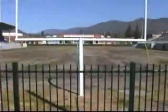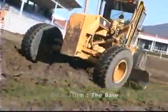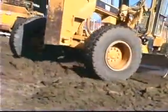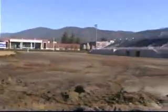We were asked to build a base for a field in Colorado because of our excavating background. So we built the base and ended up installing the turf and decided that that's what we would like to do. As with any construction, the base is one of the most important parts of this construction. Without a good base, you have nothing on top. It doesn't matter how good the turf is. So we're very particular of how the base is built.